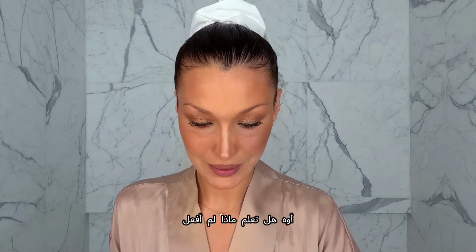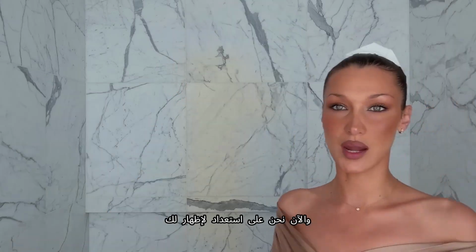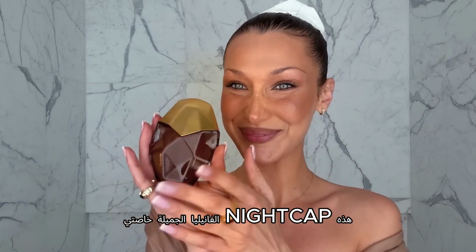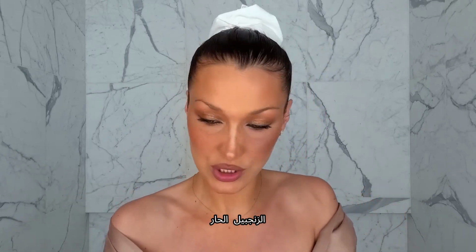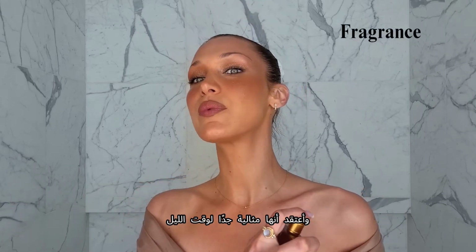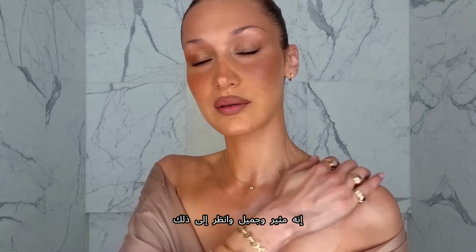Oh, you know what I didn't do? That's what I was missing, duh. And now we're ready to show you. This is Nightcap, my beautiful vanilla spicy ginger. We went through so many gingers to get this beautiful spicy scent, and I think it's so perfect for the nighttime. It's sexy, it's beautiful, and look at that.